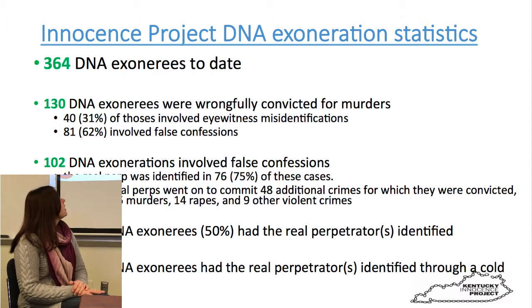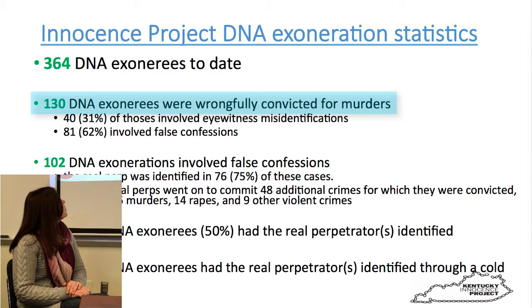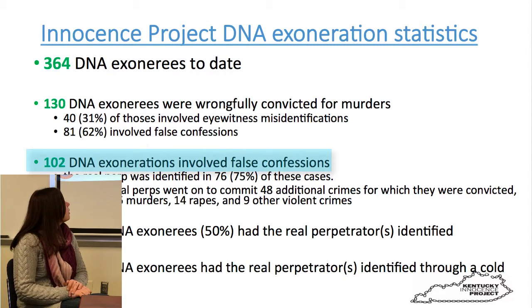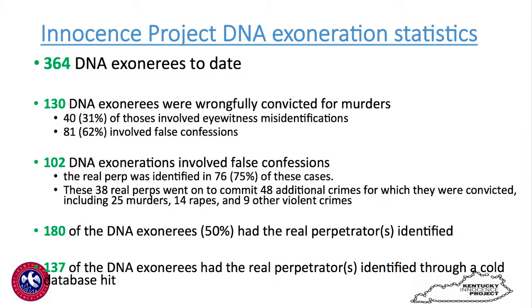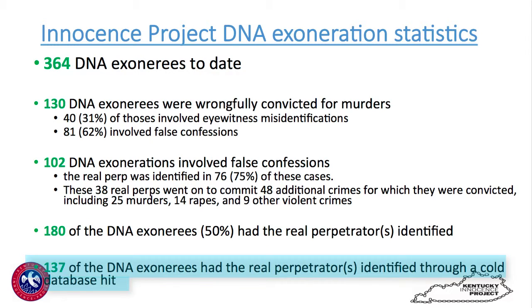So this first slide is statistics that I got from the Innocence Project about DNA exonerations. There are 364 DNA exonerees to date. 130 of those DNA exonerees were wrongfully convicted of murder. 102 DNA exonerations involved false confessions. 180 of the DNA exonerees had the real perpetrators identified, and 137 of the DNA exonerees had the real perpetrators identified through a cold database hit.